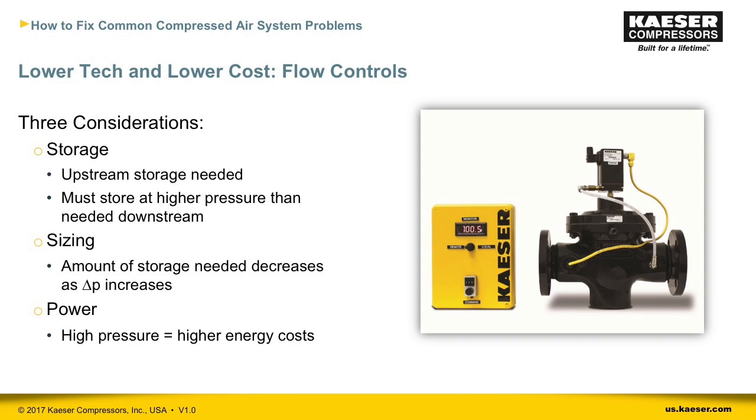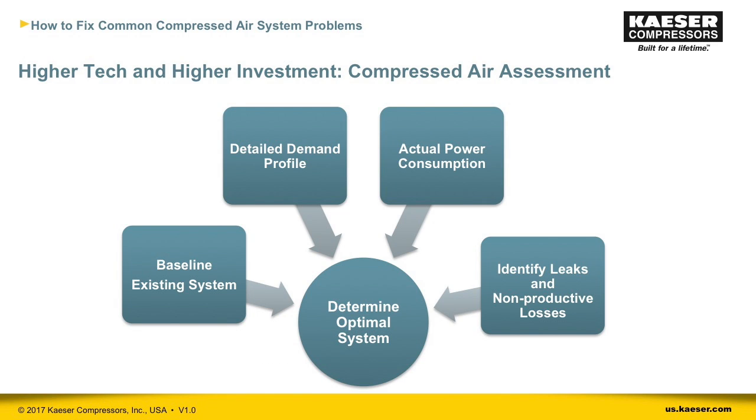In order to make sure a flow control is the right investment for you, talk with a compressed air supplier. They can assist with calculating the power costs, ROI, and help with sizing the necessary storage. Now we're going to move to strategies that involve more advanced technology and have a higher capital cost. But don't let the price tag deter you. They are well worth the investment and can truly provide lasting savings for your system.